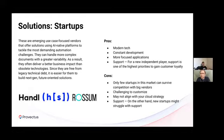Okay, support. Usually startups are good with support, because support is one of the highest priorities for these companies, because they need to gain customer loyalty because they are new to the market.